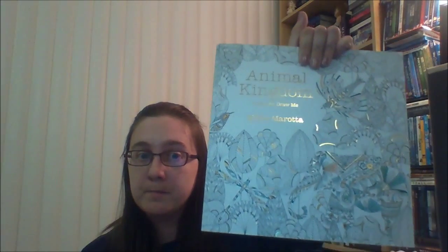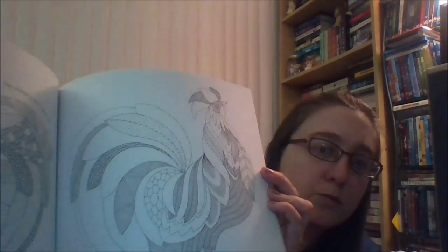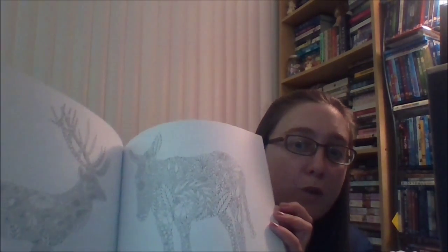The next one I have is by Millie Morado. It's the Animal Kingdom. I haven't started coloring in this one, but this one has super detail in some of the pages, so it's really small, as you can see. And some of it you can add stuff to, and they ask you to add stuff and draw stuff, and it's really fun. It's really, really nice.